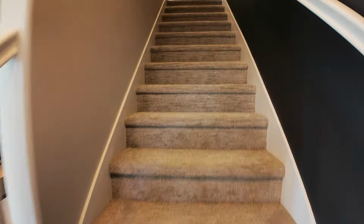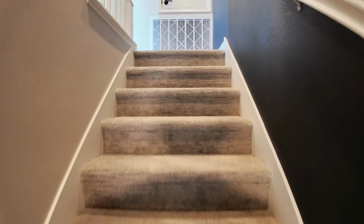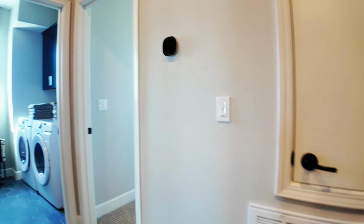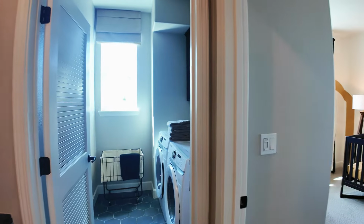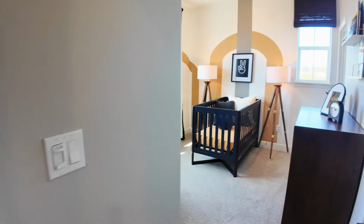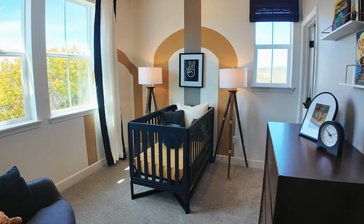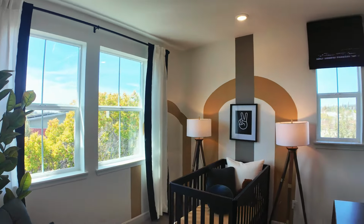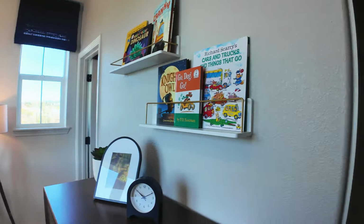And then as we go upstairs, go to the last 2 bedrooms. Here you have your own separate laundry room. You have your spacious bedrooms. Got your nice closet behind the door. This is an ensuite.